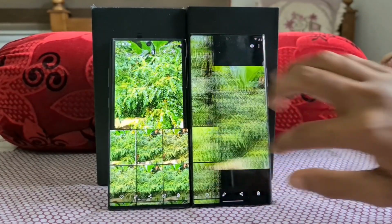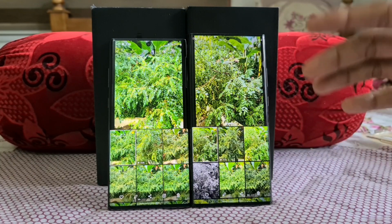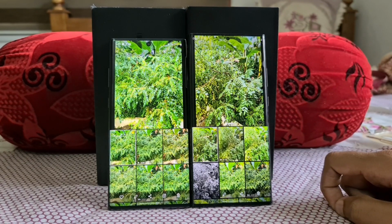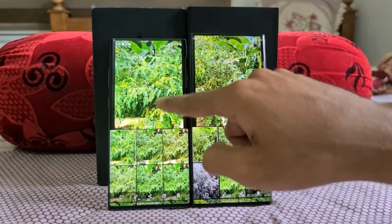And now the next is what we call Single Take mode, which allows us to take multiple shots and videos at the same time. So that's also really nice for both. You can see, stunning. So many of them are there.